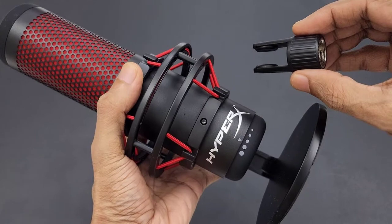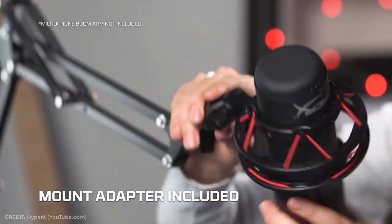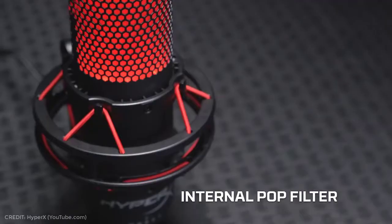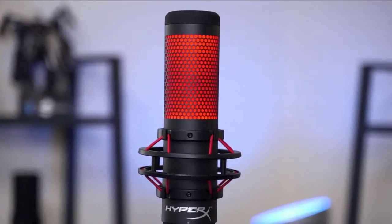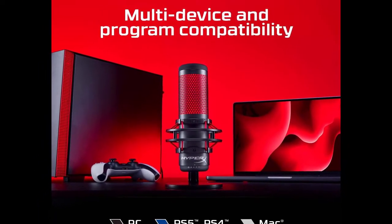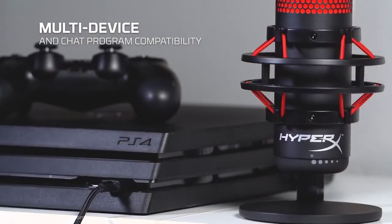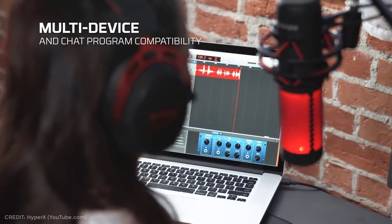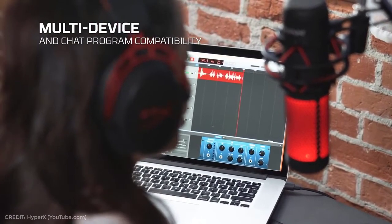Versatile adapter fits 3/8 inch and 5/8 inch threaded setups, which is compatible with most mic stands or boom arms, and the internal pop filter helps block plosive sounds from hitting the mic, and you can monitor the mic via the headphone jack. Get great sound whether you're connecting to a PC, PS5, PS4, or Mac. Quadcast is certified by Discord and TeamSpeak, and works on major streaming platforms like Streamlabs, OBS, OBS Studio, and XSplit.